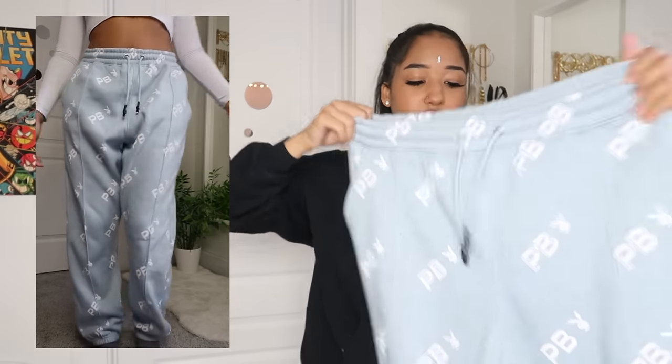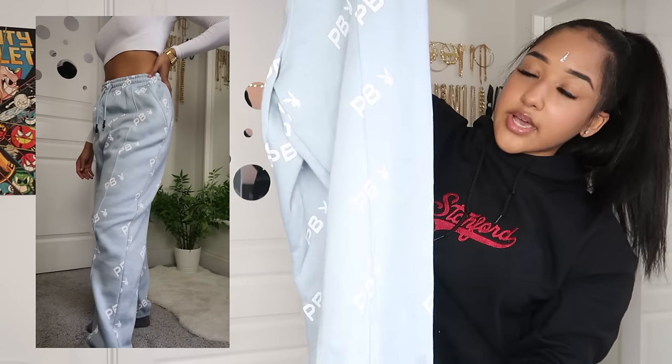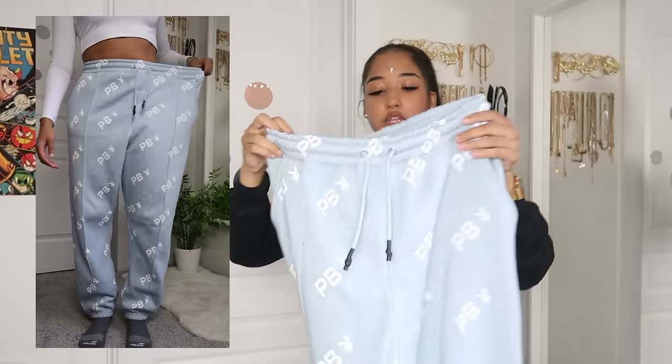So these are one of my favorite pairs of sweatpants ever. This part is just really durable and thick, and they're all really stretchy and everything. And then it has the pockets, and there's this lining that goes down the middle, and I also like that about it. So just a really cute pair of sweatpants, has prints on it. I don't usually get sweatpants with prints, but I was trying some new stuff, y'all.